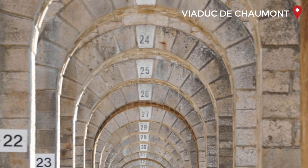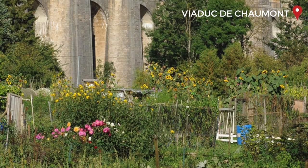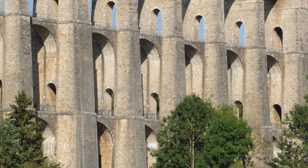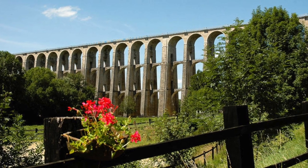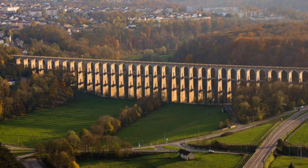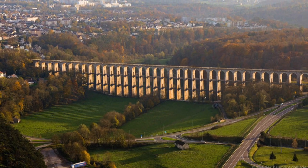The last cool thing to visit is not in the city center, but a short drive away. This viaduc, or viaduct in English, is 52 meters or 170 feet tall. This train bridge was constructed in 1856 and still serves the train line of Paris to Mulhouse.